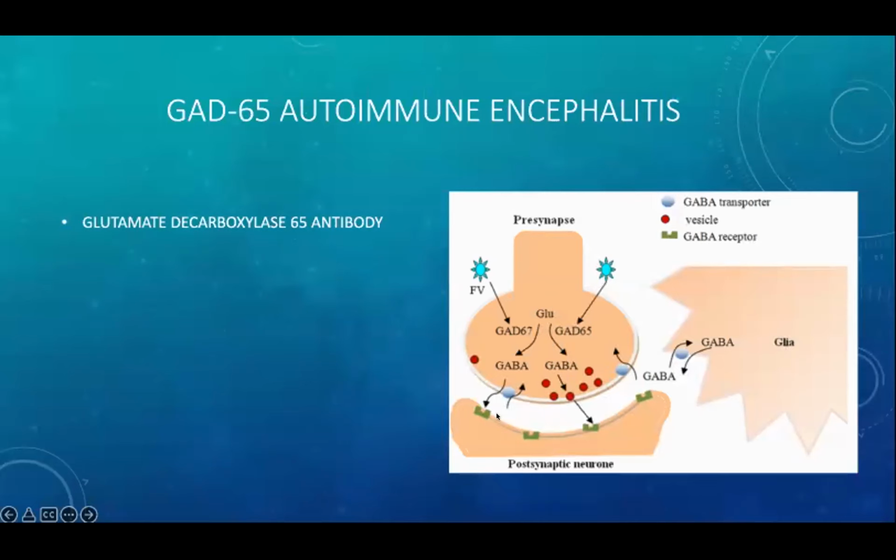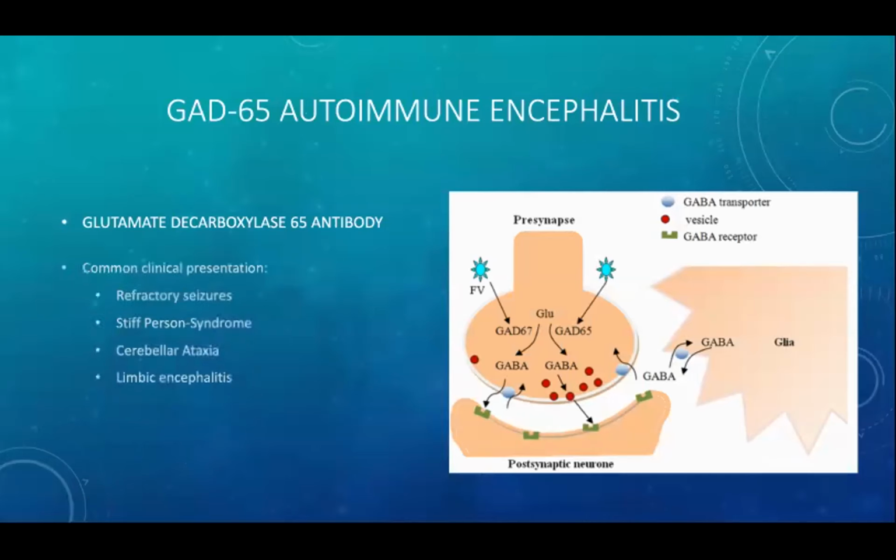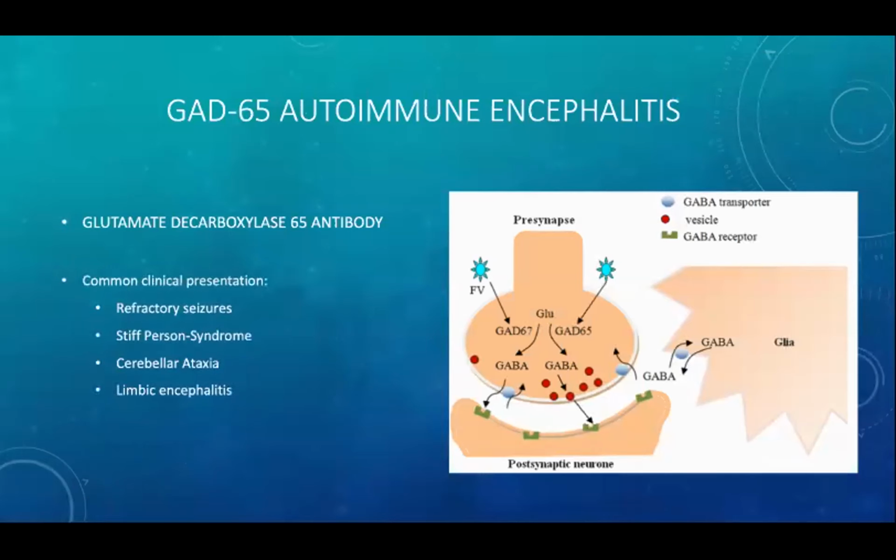GABA is released through the vesicle to the postsynaptic neurons. So as you can imagine, if you have an antibody that is impairing or blocking the GAD65 enzyme, the GABA is not going to be synthesized, and consequently what you're going to have is a constant central nervous system excitatory state. That's why the clinical presentation, as we saw in this patient, is refractory seizures, very, very hard to control. Epilepsy, this patient was on 5 different AEDs and was still seizing.